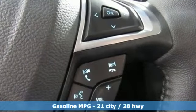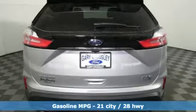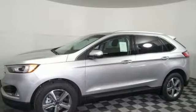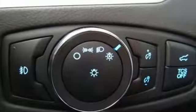Streaming audio, doors and push-button start proximity key, dual-zone climate control, rear parking sensors, Wi-Fi hotspot, voice-activated climate controls, intercooled turbo inline four-cylinder engine, active grille shutters, gas pressurized shocks, and power heated mirrors.